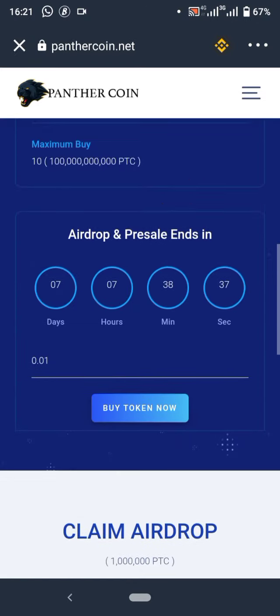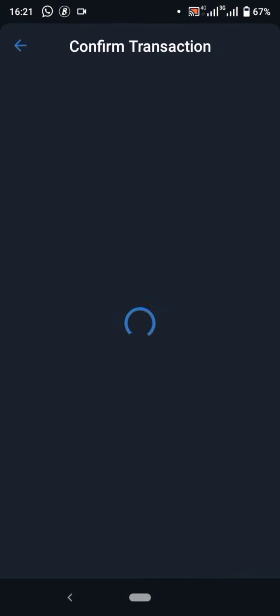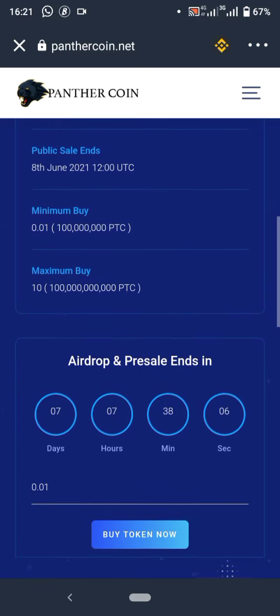Now, this is how you buy. The minimum here is 0.01 BNB, that's 0.01 on Smart Chain. So if you want to buy, just tap buy token now, and automatically your transaction shows. It actually costs you $5 to buy, and 0.01 will give you 100 million Panther coin.